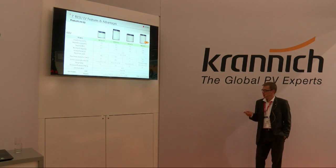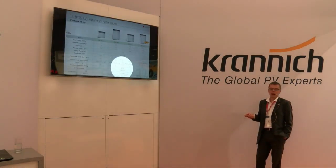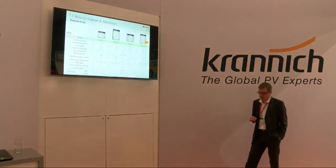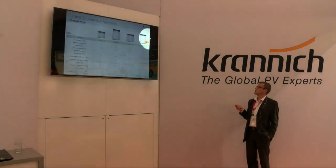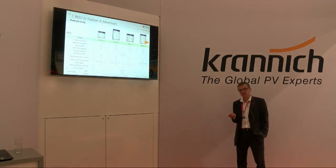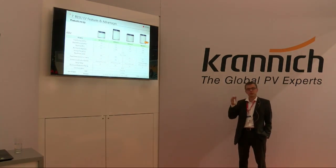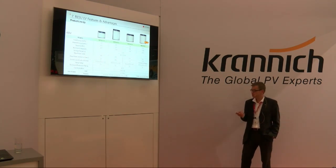Important to mention is also the protection rating, it's all IP55. This means it's dust safe and water safe, but it's not waterproof. This means all the batteries can be installed indoor and outdoor, but in case of outdoor installation, some extra housing is needed. So please don't expose the batteries to the sun or to the rain, or direct water, of course.